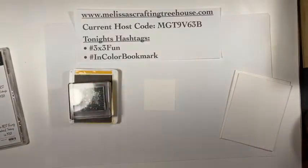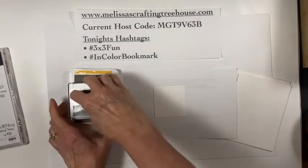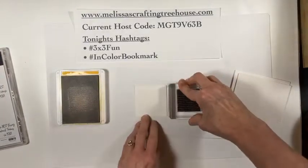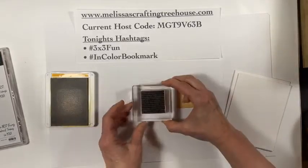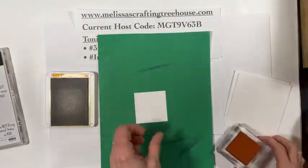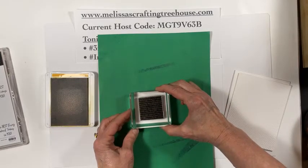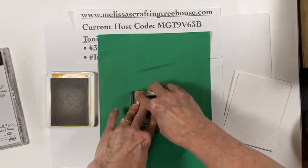All right, and I'm just going to bring in a piece of scrap paper, because I'm going to stamp this off. If it's too dark, there's not enough contrast, so I'm just going to take off that first layer of ink. And now this is the tricky part. It's hard to see when it's a white piece, so I'm bringing in a green piece so I can really see the boundaries of my cardstock. And I'm just going to go ahead and stamp that image.